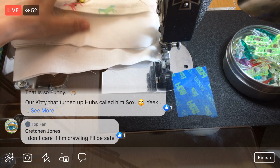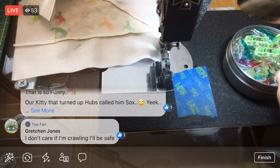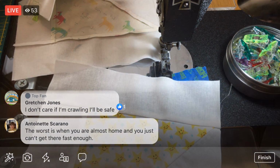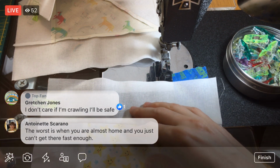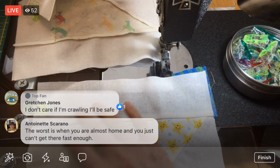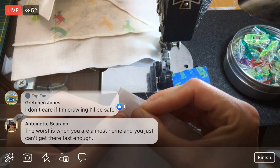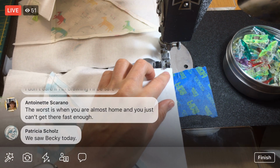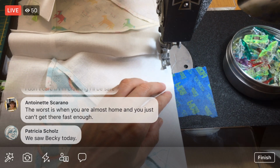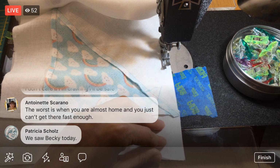Yeah, exactly. Don't care if you're crawling, but you want to be safe. And that was the thing, though, because we started going so slow behind another car. We're like, let's just stay behind a vehicle, because then we can at least see with their taillights. But then they were going so slow that we thought, well, someone's going to just come up on us fast and hit us. So we got around him and stuck with that semi until we could get off of the highway. Then it stopped like 5 minutes later.